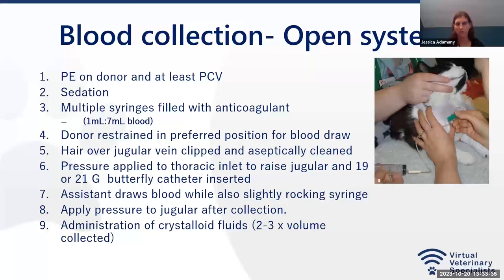The first thing that we should do when we get our patient in is a physical examination to make sure that they are healthy. We don't hear a heart murmur, they've had no prior illnesses, and they're not on any medications. And we should check their PCV, and it should be at least around 35% or above.